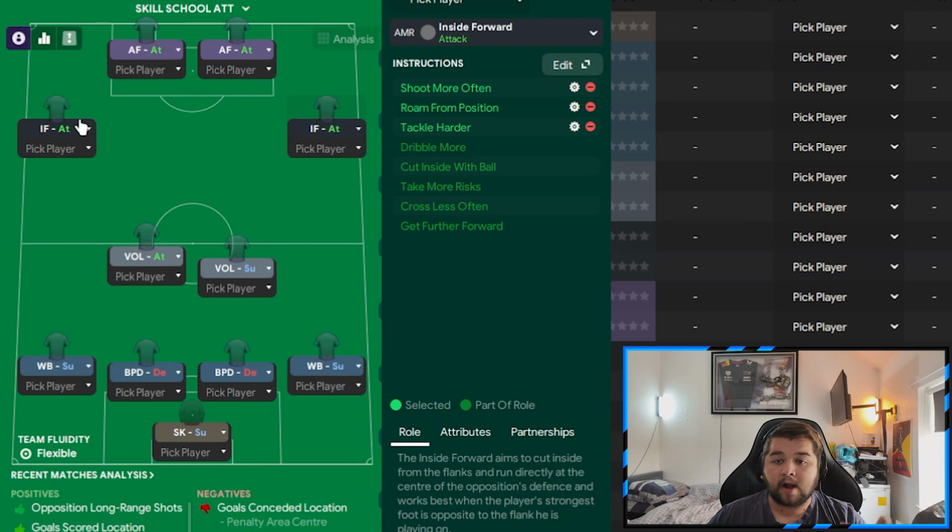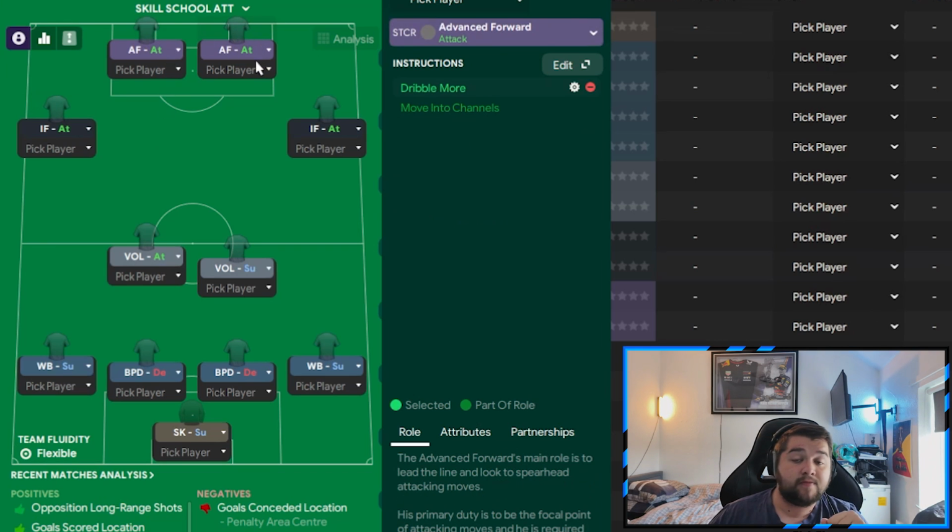The inside forward on the right and on the left have both now got shoot more often on. Again, if your wingers have not got good shooting, you would simply not have this selected. But if you have, it means more shots, it means more goals. You may as well use it. They're going to be cutting in anyway. You may as well use their abilities. And the advanced forwards, they simply remain unchanged.